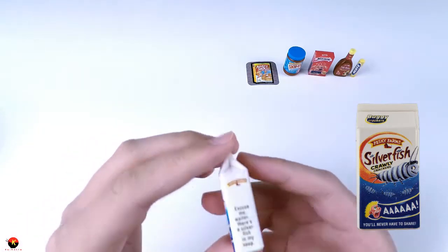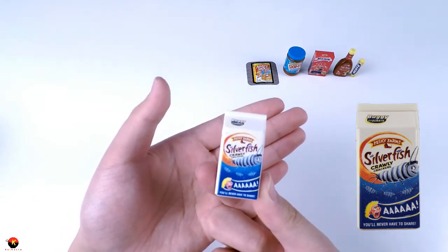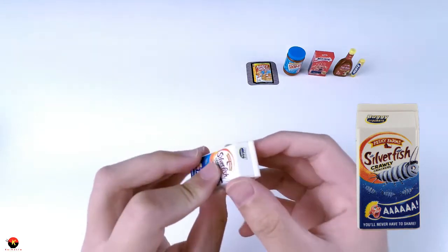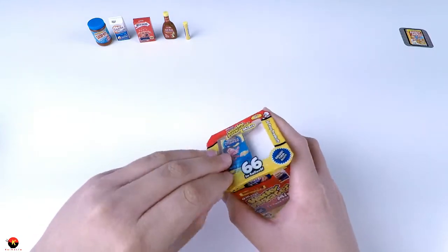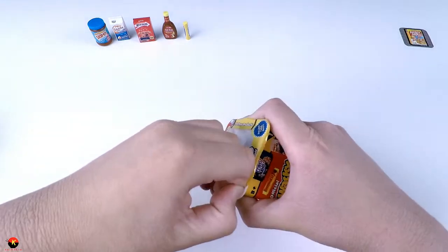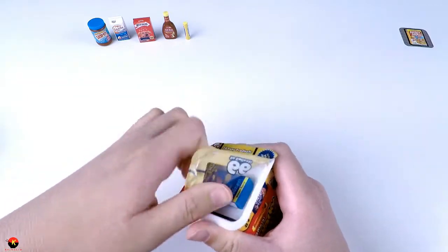So I really like this one. It's really funny since it's supposed to be like goldfish, and they change it up. It makes it really funny. It's very cool. So here is our second package. Let's go ahead and open this up. Now, from the first one, this one looks really cool. It's a macaroni and cheese parody. So we definitely want to take a look in detail.